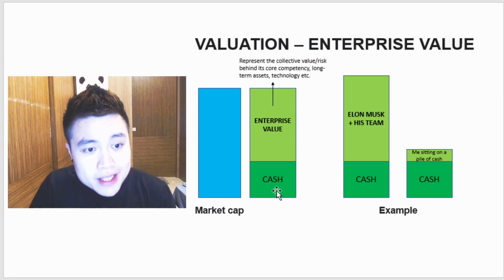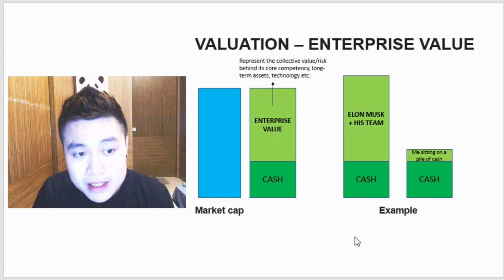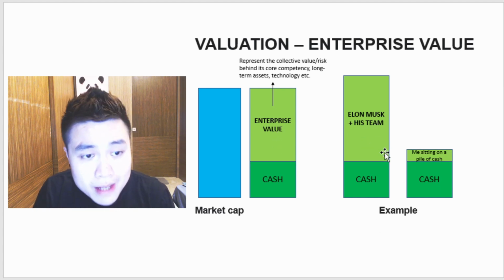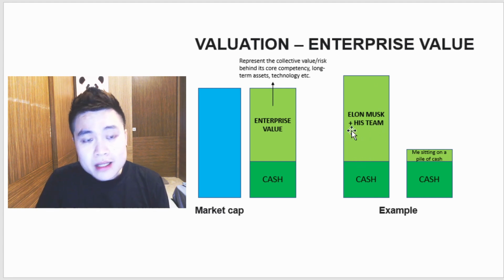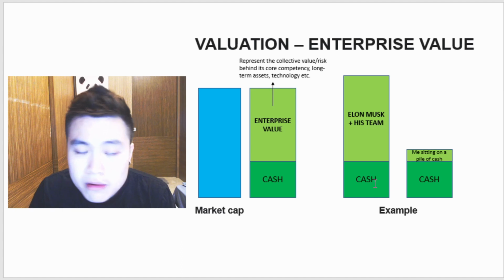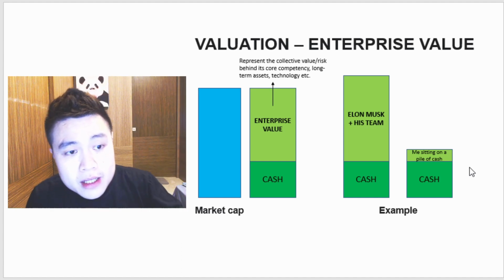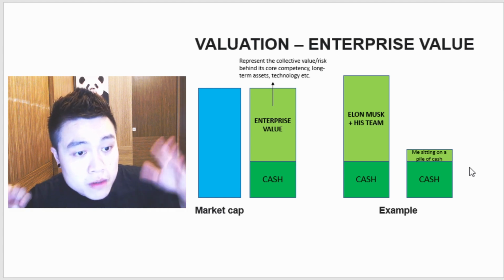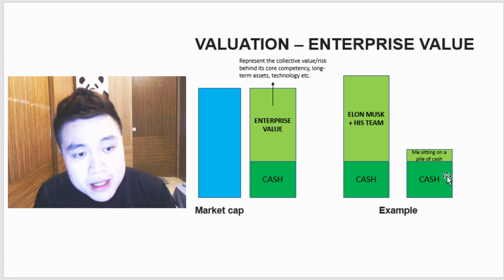Here is a very simple example illustrating why enterprise value matters. Consider the case of two companies. One company is being led by Elon Musk and his team, and he's given $1 billion of cash to, let's say, craft a new spaceship for intergalactic travel. On the other hand, there's a business of me trying to grow a YouTube channel and make some income, and I'm also given $1 billion in cash.